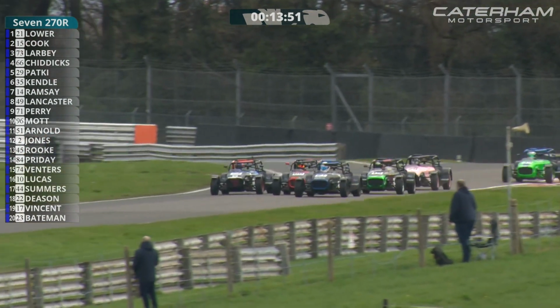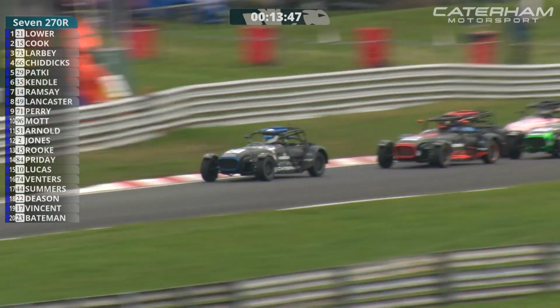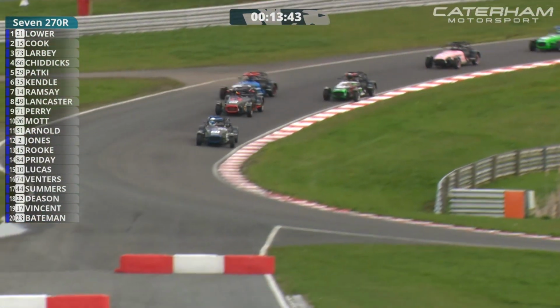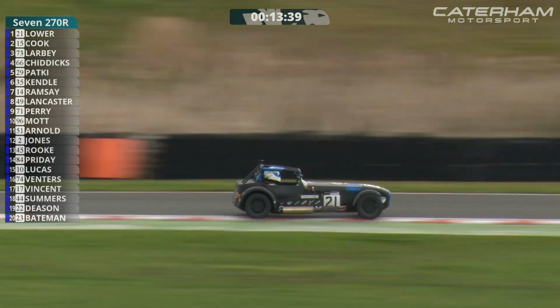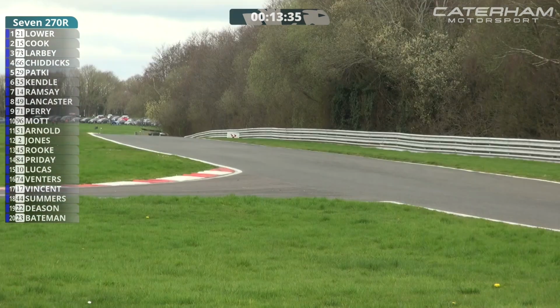Freddie Chiddick takes 3rd place, where they're going to be 4 wide down the avenue. Look at this as they head down towards Cascades. Charlie Lower under intense pressure for the lead. Chiddick is going to go 2nd ahead of Matt Larby, and here comes Cook on the inside. He's been shuffled back. Matt Larby's gone wide at Cascades. He'll drop back into 4th place. It's Lower who still shows from 2nd place now. Freddie Chiddick's in the 66 car.